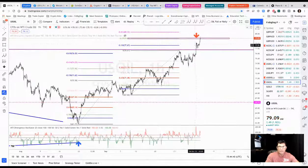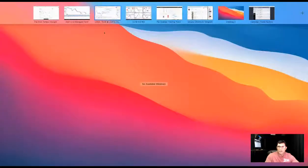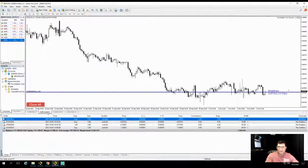So I believe the 79 is the top. We're going to watch this over the next couple of days, but we're expecting US oil to sell off. Now, if US oil does sell off and correct, then these trades that we just took over here should be a no-brainer. We should be able to grab our 20 pips out of that trade and get the heck out of Dodge. We're up 5 pips so far on the US dollar CAD, up 5 pips on the CAD Swiss, and up about 2.5 pips on the New Zealand CAD. So by the end of today, we should have a solid closeout on all of those positions.